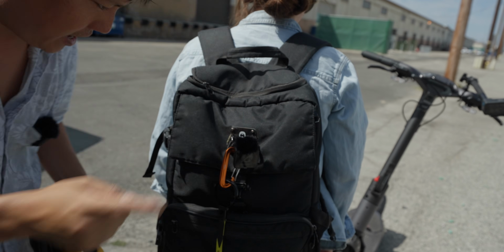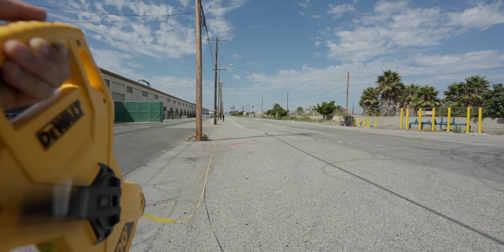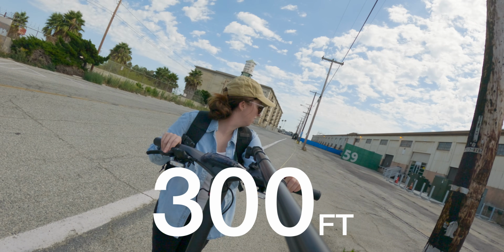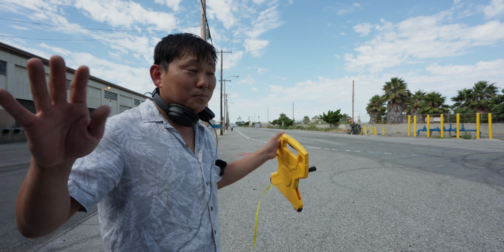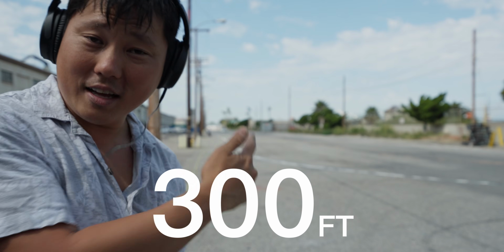So that probably cuts the signal significantly. We've got the receiver on top of the camera and the microphone facing us as she rides away so we can maintain that line of sight. This is me talking at 300 feet. It seems to be doing pretty decent, but as soon as she steps in between me at 300 feet, it's cutting in and out.